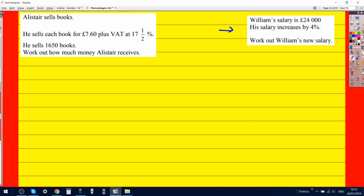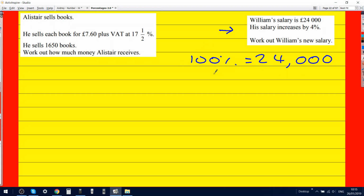How would you do the one on the right here without a calculator? Would you find 100%? Yeah. So what is 100%? 24,000. And then would you find 10%? You might not need to. You just want 4%. Could you just go to 1% and then times by 4? So 1% would be 240. And then times that by 4 to get 4%, and that is 960. Okay. So that's 960.